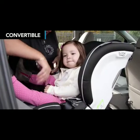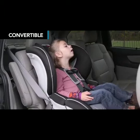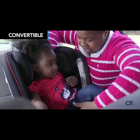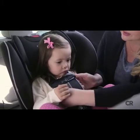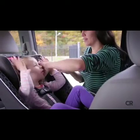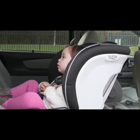A convertible seat is the next step after your child outgrows their infant seat or no later than their first birthday. Convertible seats can be positioned either rear or forward-facing. They have a similar harness system to infant seats, but have higher rear-facing weight and height limits. That means toddlers can stay rear-facing longer, which the American Academy of Pediatrics and Centers for Disease Control recommend as always being the safest option. In some states, children under 2 are required by law to ride rear-facing.